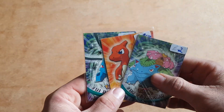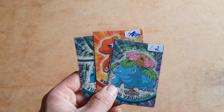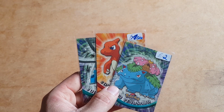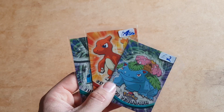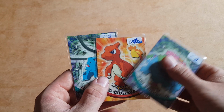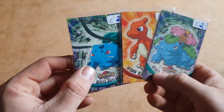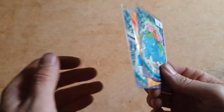Now, I paid £4 for these. I'm no Pokemon expert. I got these at one car boot. I went to another car boot, and there's a bloke there who specializes in Pokemon cards and old toys and stuff like that. So I showed him, and he said, "Oh yeah, they're quite cool." He said, "You're not going to lose money on them, but you'll probably only make a couple of quid or something like that on them." But yeah, so it might be one of those. These might be worth holding on to for the future. I don't know. For £4, I'm not too worried.